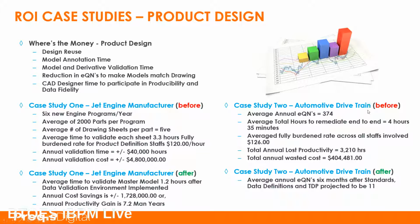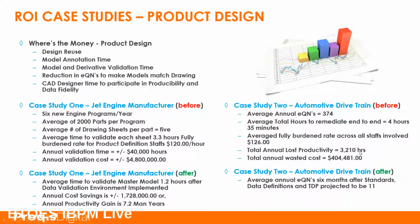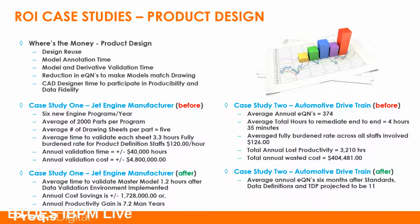Next example, average annual engineering quality notifications from suppliers to get the model to match the drawing that the automotive OEM was sending. The average total hours to remediate end-to-end was 4 hours and 35 minutes. They did 374 of these on average per year. I'm sorry, back up. It cost them 3,200 hours in lost engineering CAD designer productivity. That's 1.5 man years at a cost of $500,000 a year. So, boy, that keeps changing. I've got to take the time off. The average annual EQNs 6 months after we put the model-based design environment in was 11. So they substantially reduced that waste. So that was an increase in productivity.